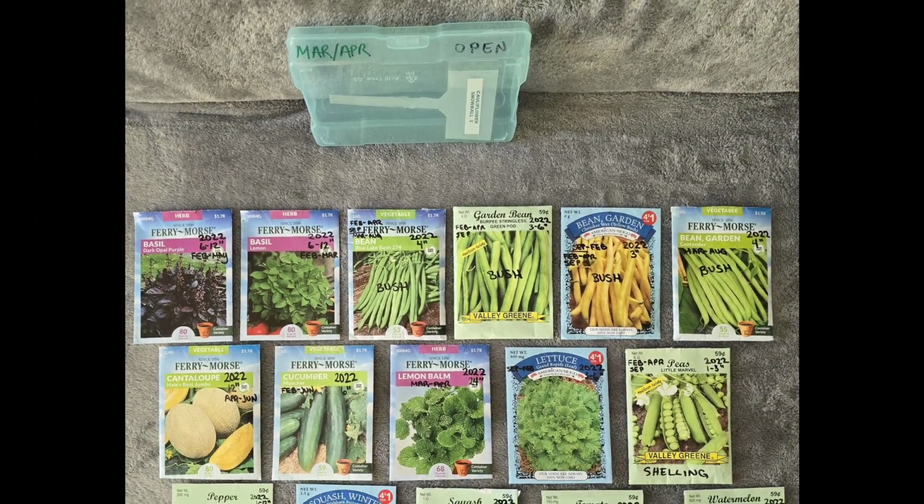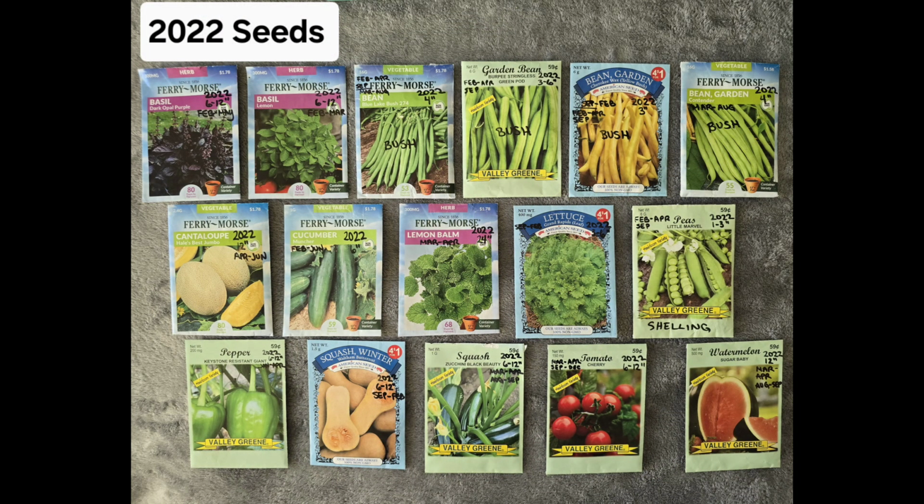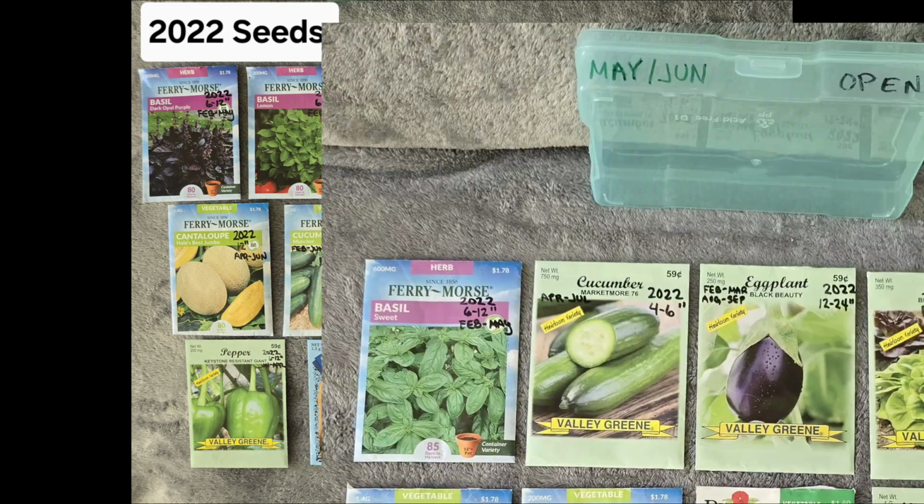For March and April, I'm thinking about herbs and beans, even some tomatoes and watermelon. Some seeds take a long time to germinate, and normally I direct sow, but I think I'm going to do more starter cups and starter seeds. So I need to get these seeds in the cups early.